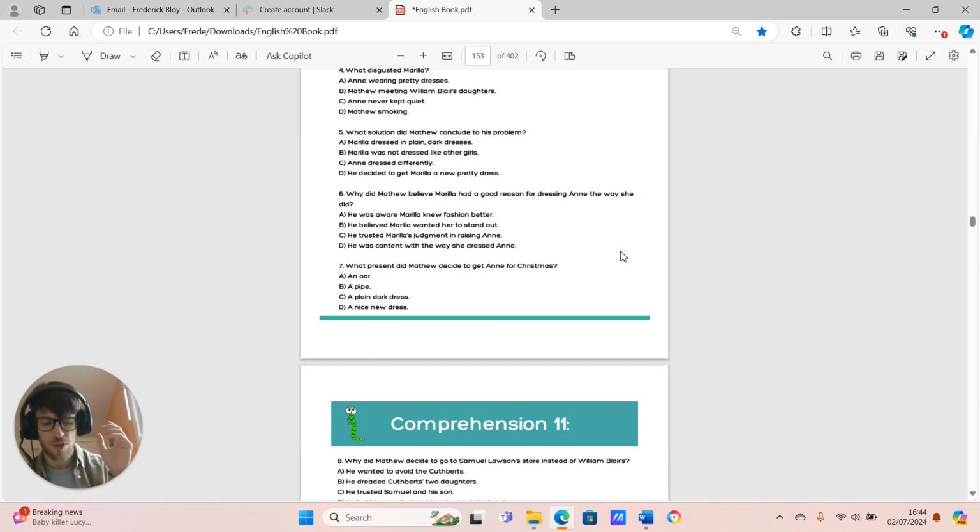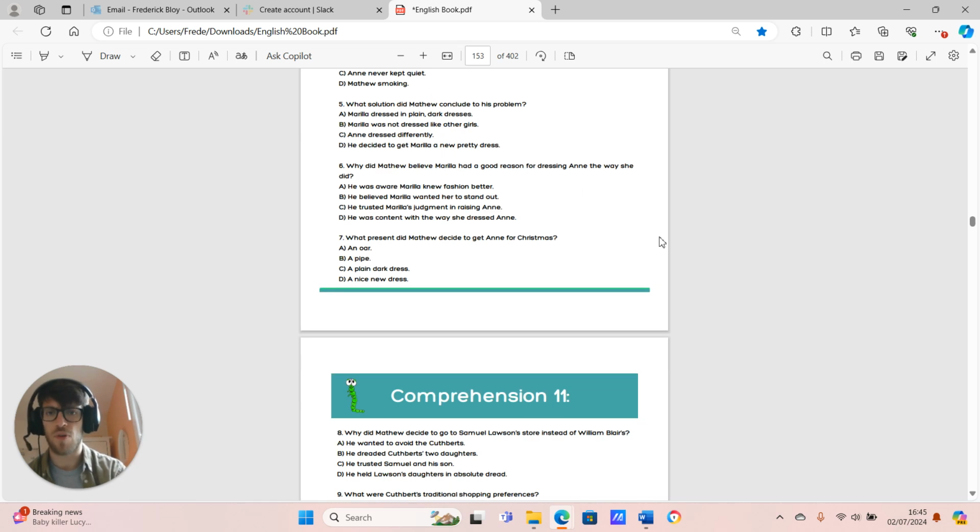What solution did Matthew conclude to his problem? So, remember, he's trying to think, what's the problem here? What's the problem here? So, remember, don't get misled. He decided to get Marilla a new pretty dress. Marilla, it's not her he's worried about. Matthew doesn't mind how Marilla dresses. That's none of his business. We're talking about Anne, and we know that Anne dressed differently. These other three are about Marilla. This is the only solution. There you go. Anne dresses differently. There you go. Has to be C for number 5.